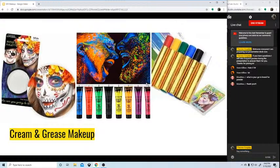I like to use an HD setting powder. My favorite is by ELF, which is Eyes, Lips, Face. But any HD, it needs to be high definition setting powder. I say HD because it's a very fine powder specifically made to settle into the grooves and cracks of your skin. And that means it's going to settle into the grooves and cracks and pores of that cream and grease makeup and hopefully help it set up more.